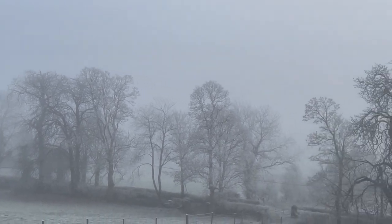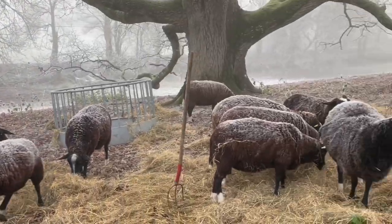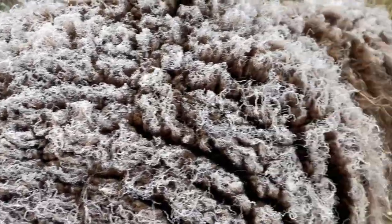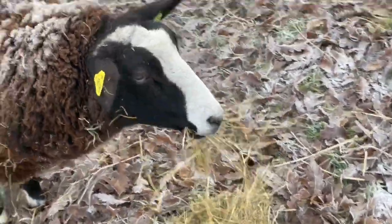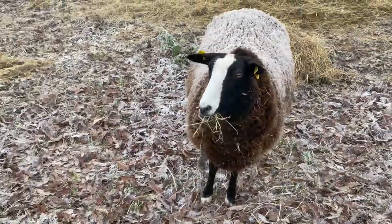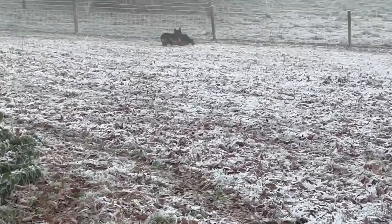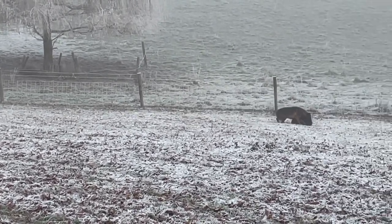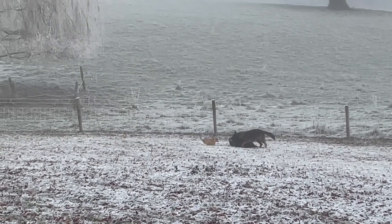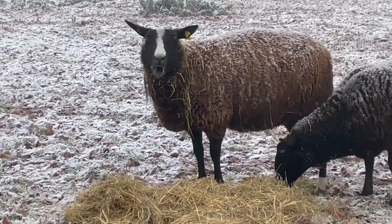This is what we call a freezing mist. But the sheep don't mind. They all have woolly coats on. Look at that woolly coat. A woolly, woolly coat. Isn't that right, ear feather? A really woolly, woolly coat. The dog's having a good run around. All ganging up on poor Bear. Okay, I better go get a hay bale.